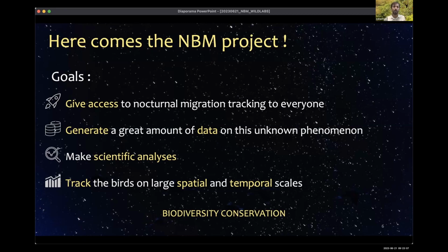We know that many species are moving by night because they avoid some threats. We don't know how many, we don't know when. So this is to generate data in order to make scientific analysis, but also to track the birds on large spatial and temporal scales. Indeed, with microphones, you can go everywhere, anywhere, without putting a human in danger.